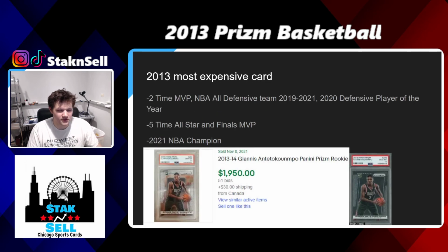Next up, 2013 most expensive card, no doubt, Giannis Antetokounmpo. There's not anybody even close to his most expensive card. 2-time MVP, NBA All-Defensive Team from 2019 to 2021. Probably going to win it again this year. So that's going to be 3 years in a row? Or 4 years in a row? I can't do math right now. 2020 Defensive Player of the Year, 5-time All-Star and Finals MVP, 2021 NBA Champion. This card's $19.50, and who knows, this card could be a lot more if he wins more championships.